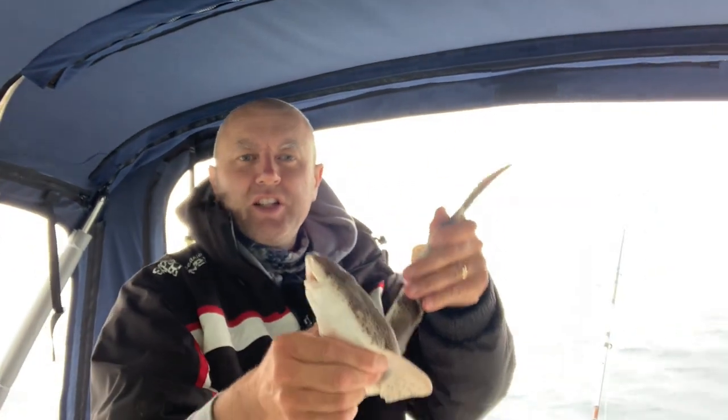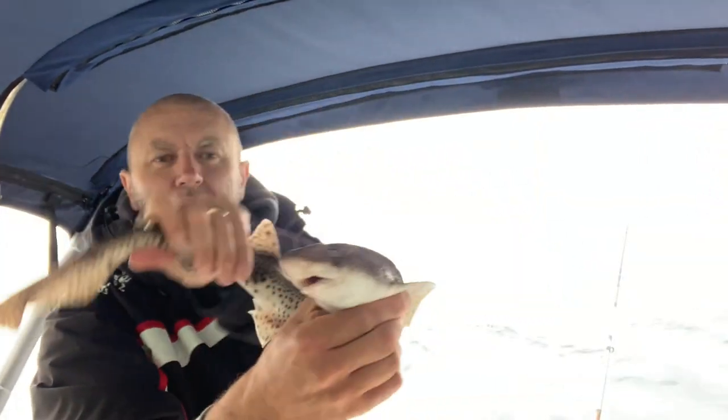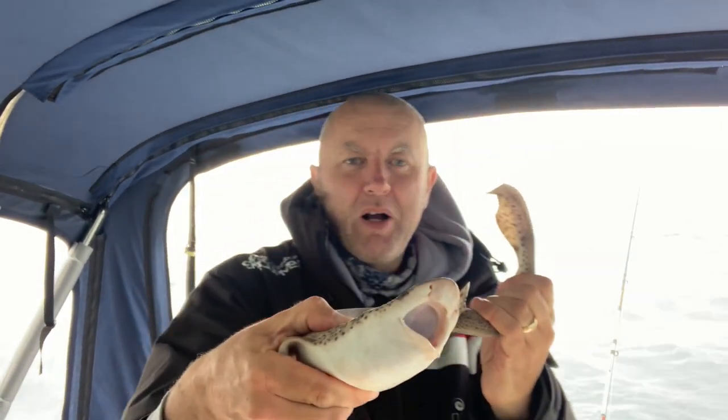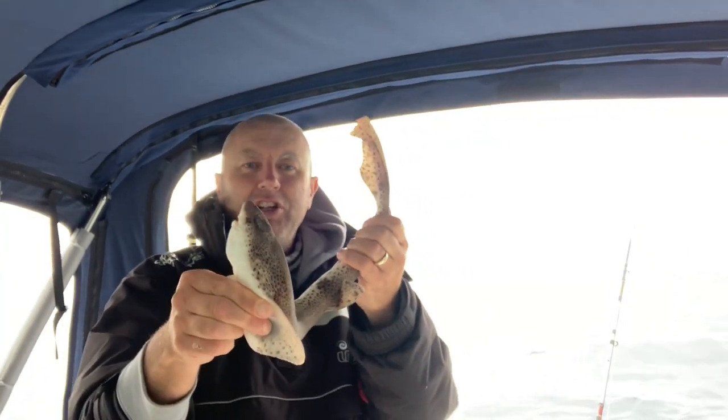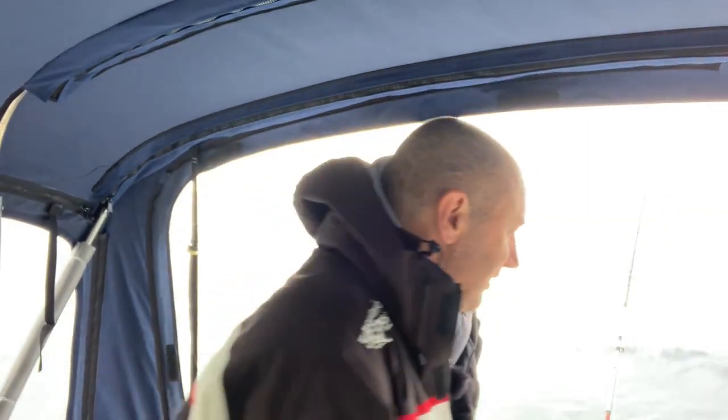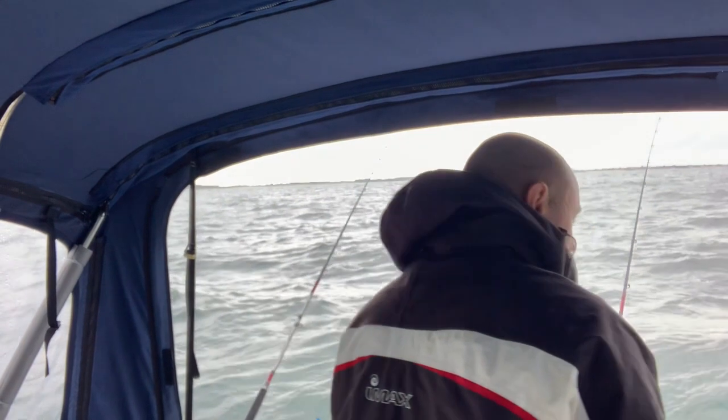Well, first fish of the day, people. Dogger, normal sort of stamper size really, but nice to see anyway, good to get it back. But they're always welcome, the old dogger, you know, you can rely on the old dogfish to do the business, can't you? Save the blank. It's gone back now, all good.